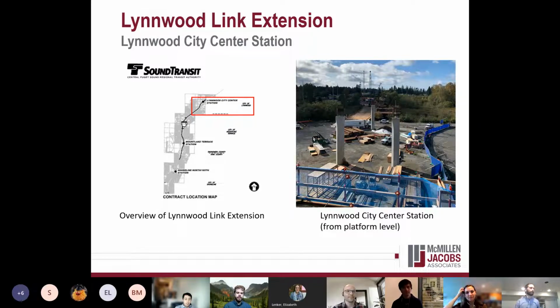Awesome, thanks, Paul. So my name is Nick Zombor. I'm a civil engineer with McMillan Jacobs. Before I start, like Paul said, I just want to say I was in your shoes as a UW student a few years ago. I was involved with Concrete Canoe and ASC, so I know how demanding all of your schedules can be, and I think I can speak for all of us when I say we really appreciate you guys taking the time to be here.